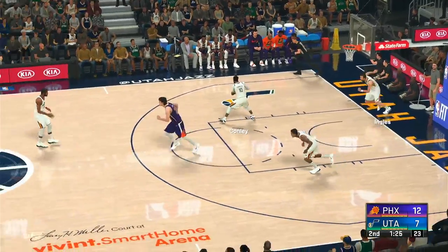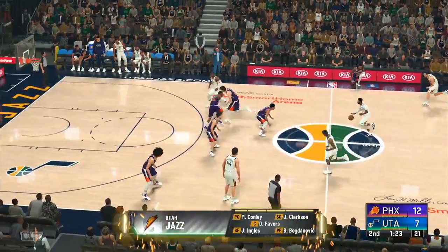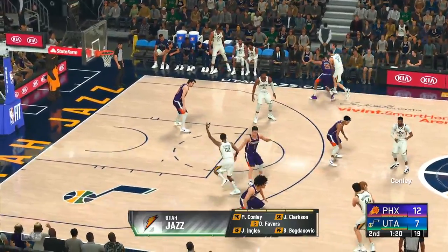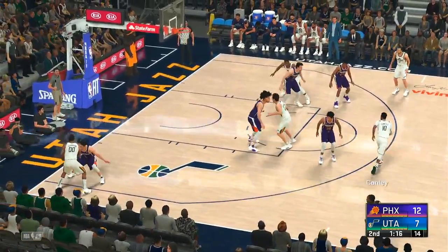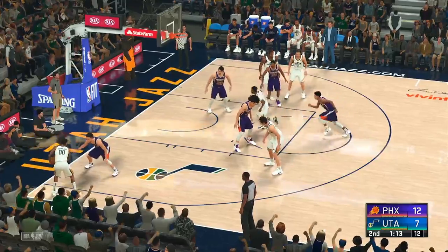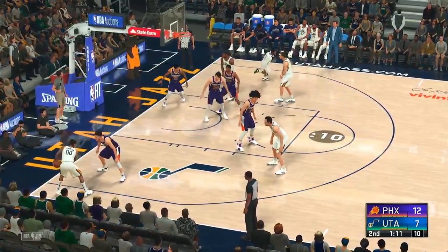So on the floor for Utah, Bogdanovich out there with Joe Ingles. Then it's Conley. Then there's Jordan Clarkson. And it's Favors in at the 5, roaming the paint. Here's Clarkson.